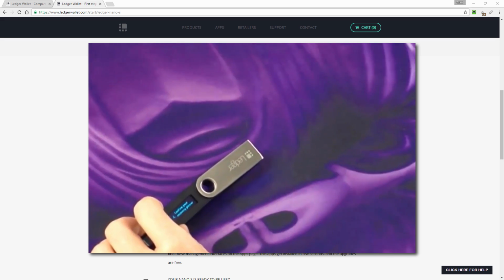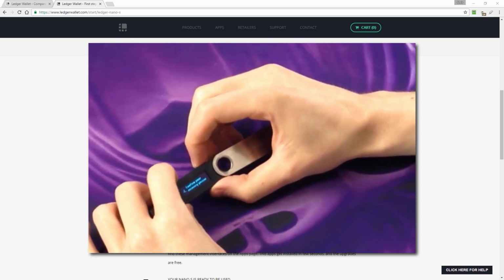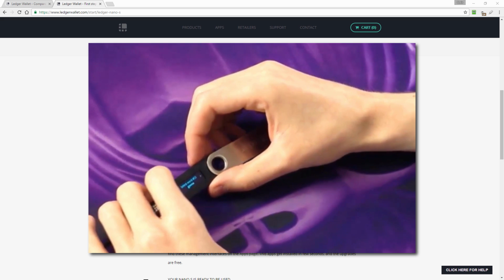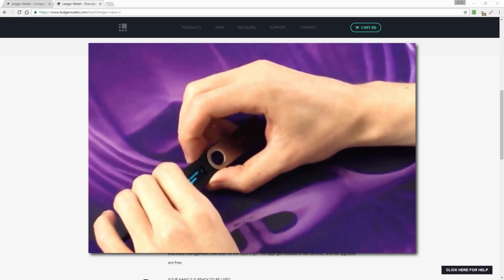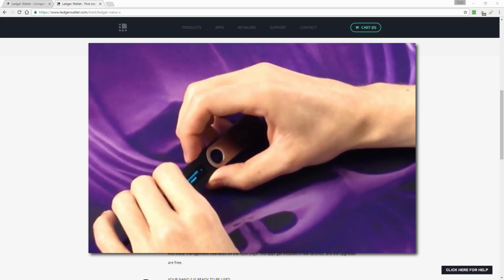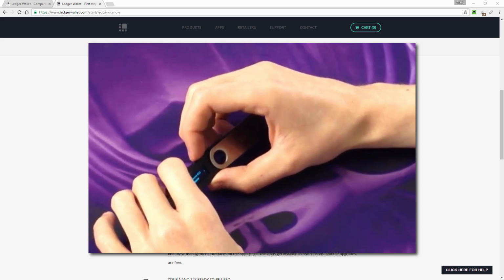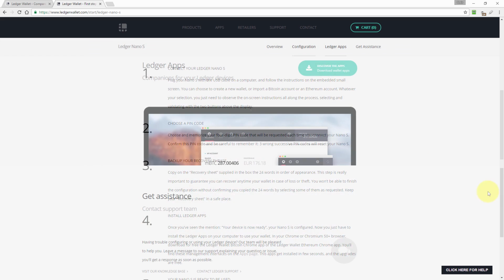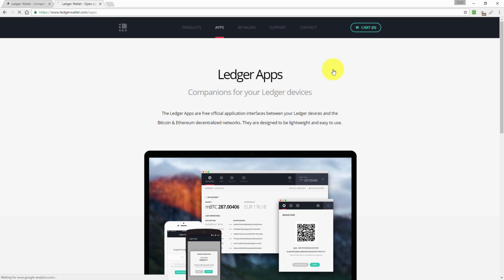After I'd written down all 24 recovery words, the Nano S asked me to confirm 2 random words from the list via a multiple choice that was displayed on the screen that's built into the device itself. This makes sense since the Nano S only has 2 buttons, one on the left, one on the right, and then you press both of them at the same time to confirm an action. And the last step was just to install the apps on my computer.